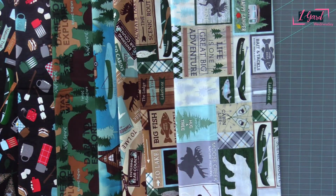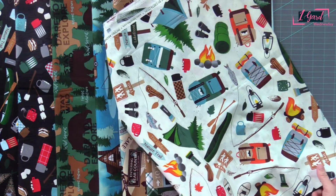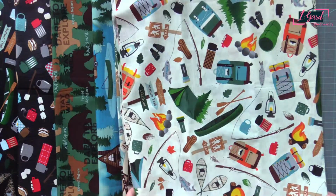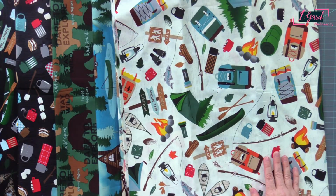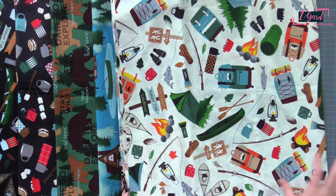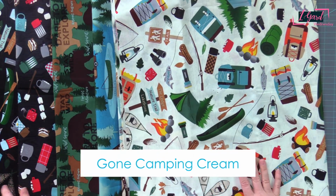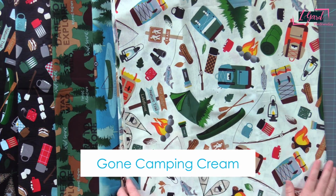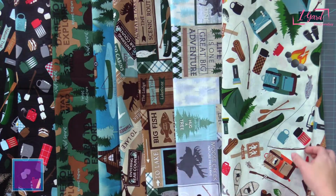All right. Then we go back to the tossed camping gear. This is Gone Camping Green. Right? Gone Camping Green with that kind of creamy. Cream or green? Cream. Thank you. I was like, why is it called green? Yes, Gone Camping Cream. And just the same kind of thing as the first one, just with a cream background. I like it. It's so cute.